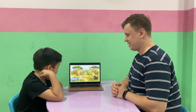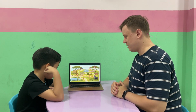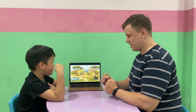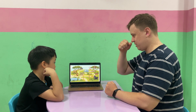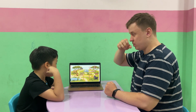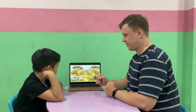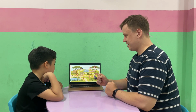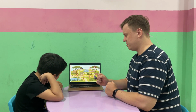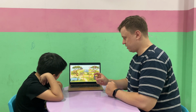Okay. It's a rhino. It has four legs. And it has two horns. It's in land. It's gray. No, not gray. It's brown. Brown and orange.